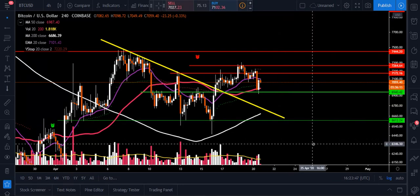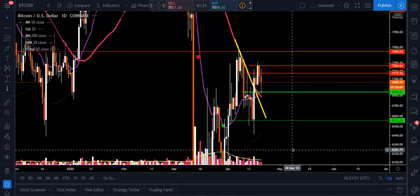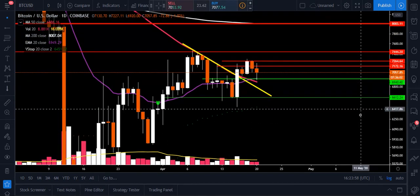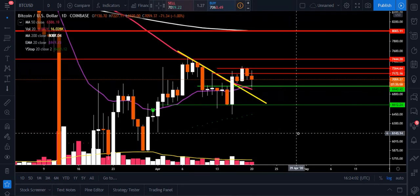So we didn't just have that very light volume and then another pump to the upside to challenge that 7,500. What you can also see if we back out to the 1-day time frame now, because I want to do this, that was the 4-hour time frame. This is the 1-day time frame for us. And what we're looking at is to continuously hold today this 50 moving average in pink. We don't want to start dropping back below that.